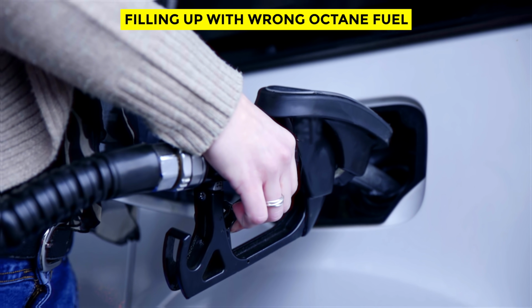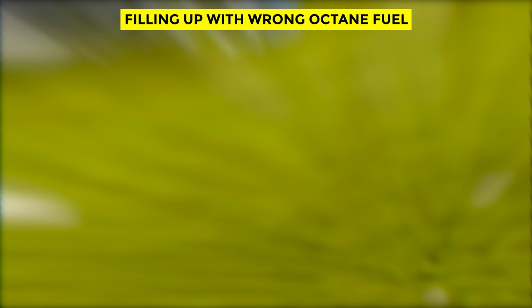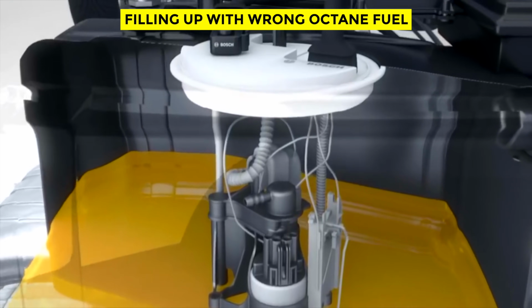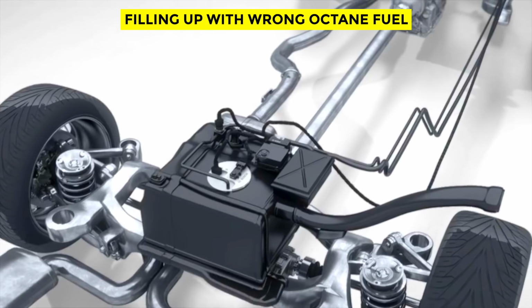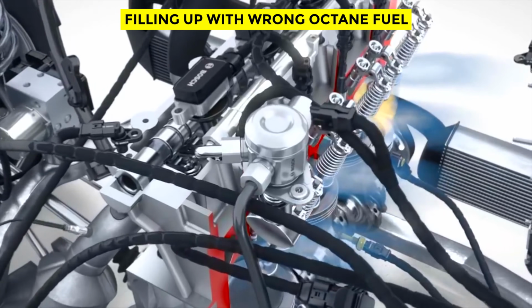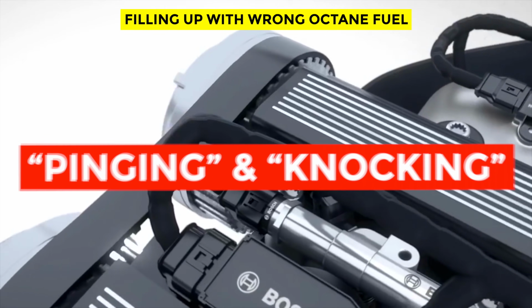So what happens if you put lower-octane fuel into an engine that requires high-octane gas? If you fill an engine designed to run on high-octane gas with a lower octane, you will notice the effects almost immediately. The first and most immediate side effect is poor engine performance. Depending on how long you've been using the lower octane fuel, the erratic combustion produced from this error can cause overheating and irreversible damage. Secondly, you'll notice that lower octane fuel causes pinging and knocking.